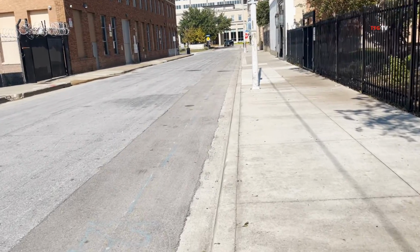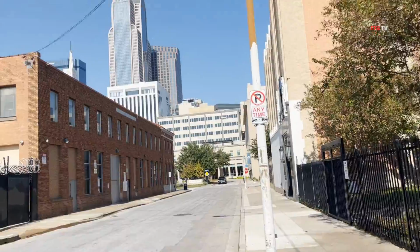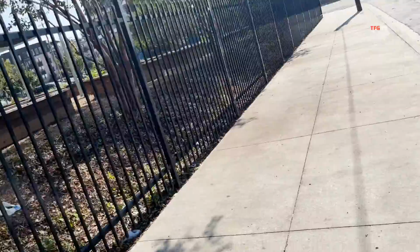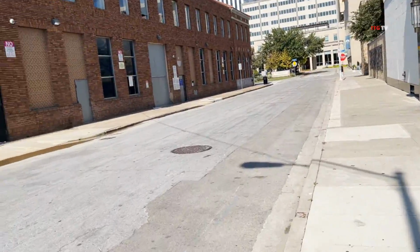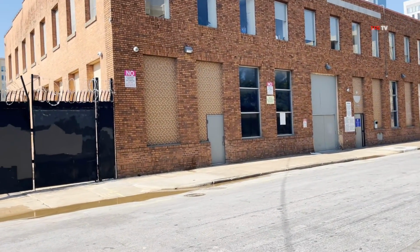This right here is very fascinating. The reason it's fascinating, this entire street used to be covered. I mean, covered with homeless people, tents, baskets. You could not see the ground. It was like it was our Skid Row. It was literally the Dallas Skid Row.